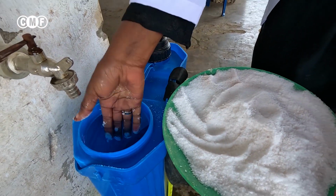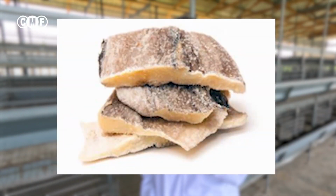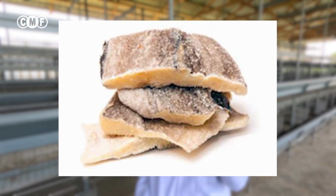When you're doing organic farming, it means you're trying as much as you can to avoid chemicals in your poultry farming. But remember, once you're doing poultry farming, you can't avoid viruses, you can't avoid bacteria. This is when salt comes in. For centuries, salt has been used for a lot of purposes. But for this particular video, I'm going to highlight how it's been used as a preservative in meat and fish. Until today, it's been used as a preservative in fish and meat.